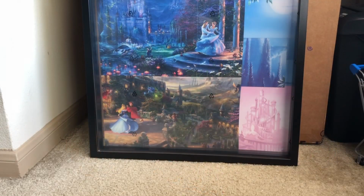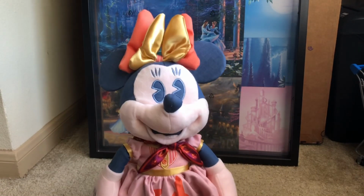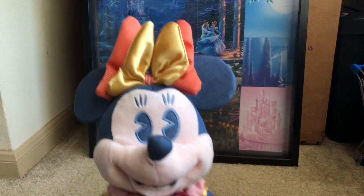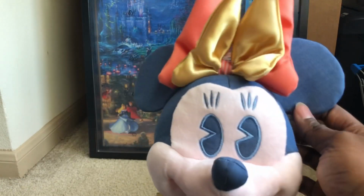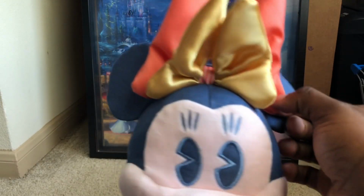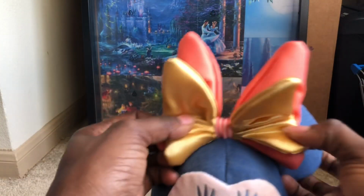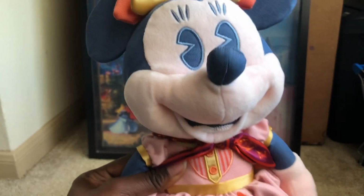First thing I'm going to show you all is the plush. Let me see if I can get this baby in full frame. Yeah, probably not. But we're going to start with the top of the ears. And this is very pretty. I like the whole denim look, which is really nice. We got two different bows here. We got the peach, and we also have the gold, which is pretty. I really love this. It's a beautiful plush. Shout out to the designer of this collection, because they did a wonderful job.